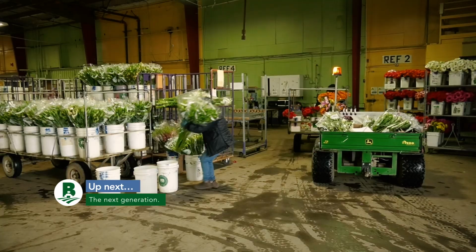Up next, flowers that have been passed down through the generations are giving way to a new vision for the future.